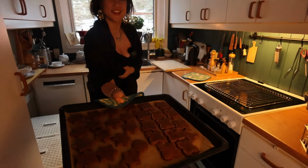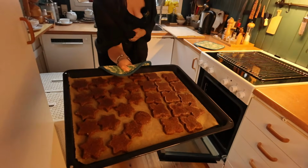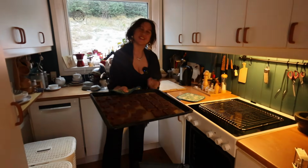And here they are. So you just need to let them cool down for a little bit and they're ready.